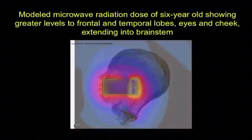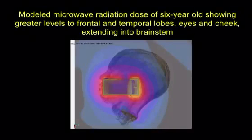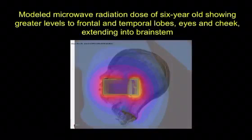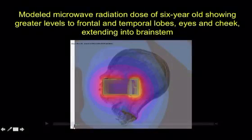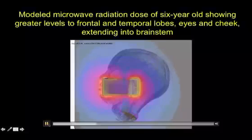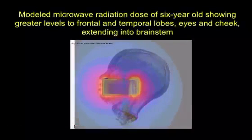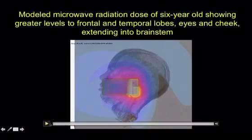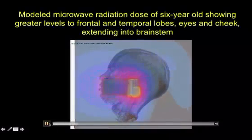And I want to show you an example of some of the work that we are doing now that I'm releasing here for the first time. This is a modeled microwave radiation dose of a 6-year-old with greater levels to the frontal and temporal lobes, eyes and cheek. And watch this here. Now, yellow, white, and red are the hottest, all right? And if you look carefully, you will see it's going into the eye, the nose. Do it again, just so you'll get to see it. And partly into the brainstem.